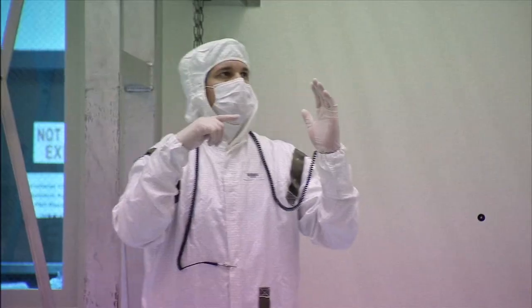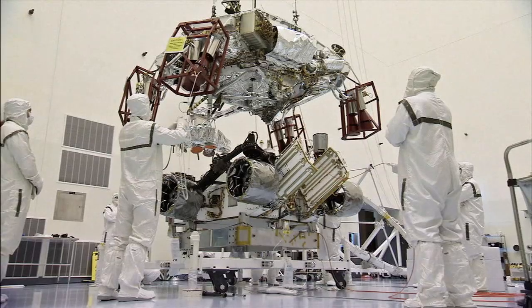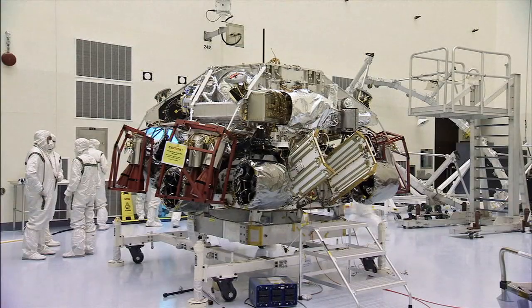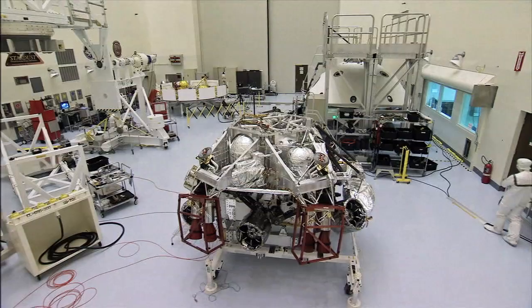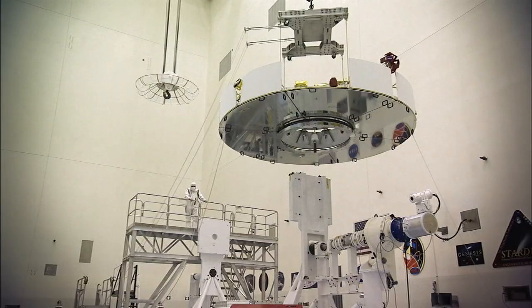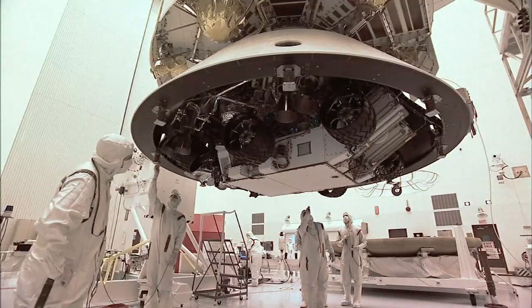We have a lot of work to do in the next 2 months because although the vehicle is in Florida and we've stacked it together just in the last couple of days, the Rover's got its rocket jetpack on it, and the jetpack and the Rover together have been put in the back shell of the vehicle, and right now we're putting the cruise stage on top.